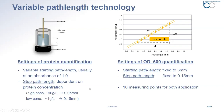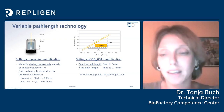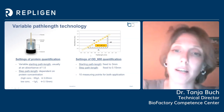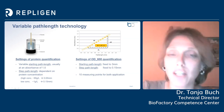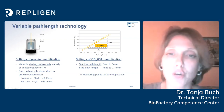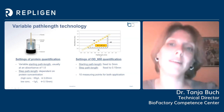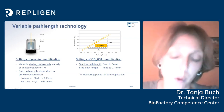This is how the SoloVPE system works under its default setting, and which works really well in order to determine unknown protein solutions. So we thought, why don't we try exactly the same process steps for our cell growth of our E. coli cultures? And unfortunately, with these settings, it didn't work really well because we had quite a lot of variation between our absorbance and the path length, and the R-square was sometimes below 0.9, and this didn't give us enough confidence that it worked.